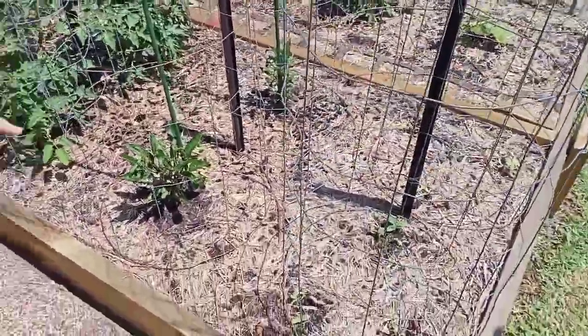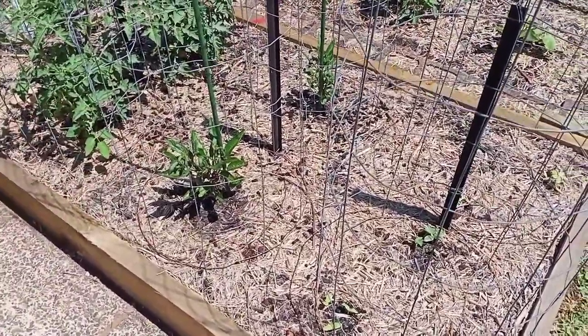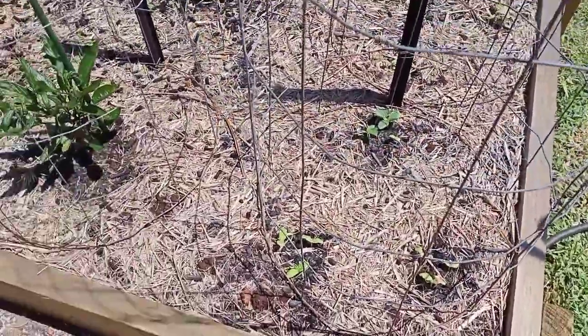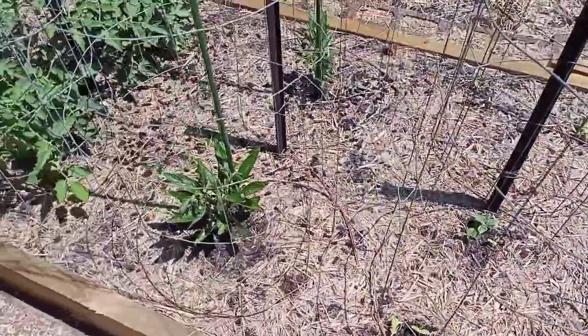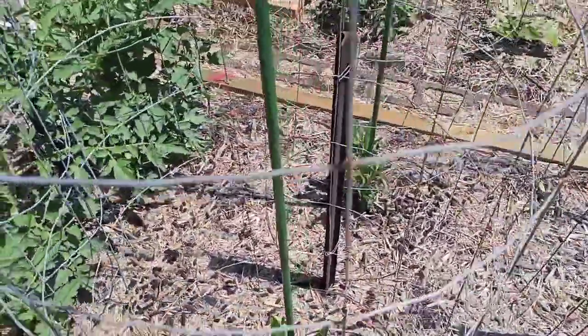Okay, so here we've got some little tiny baby cucumbers, our lovely red and long white cucumbers that we really enjoy. Some of them are doing well, some not so well, but they'll get there. Next, pepinos. They're lovely fruit.